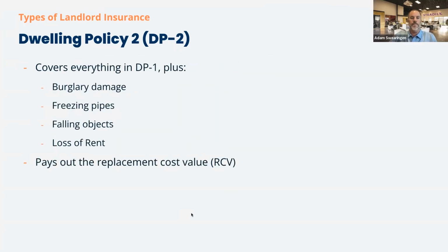Next, let's talk about DP2s, right? So DP2 is another policy that covers certain named perils. In addition to covering the DP1 common perils that we just showed you, DP2 also protects against other things like burglary damage, frozen pipes, falling objects, and loss of income. And aside from the additional perils, the biggest differentiator between these is that with a DP2, you're getting paid out on replacement cost value, meaning the policy will pay to restore the dwelling to its original condition.